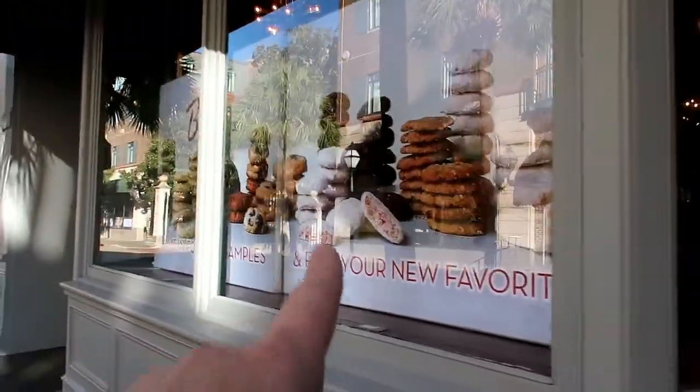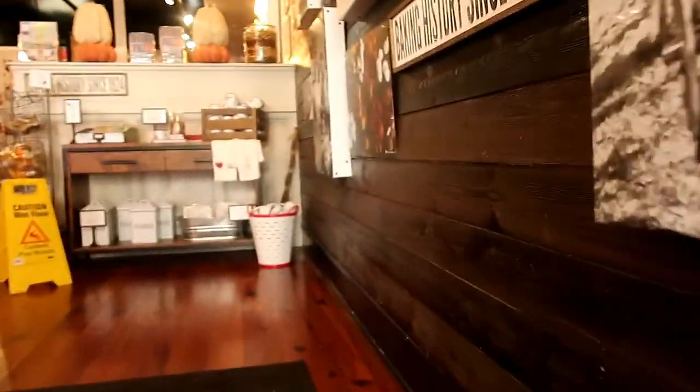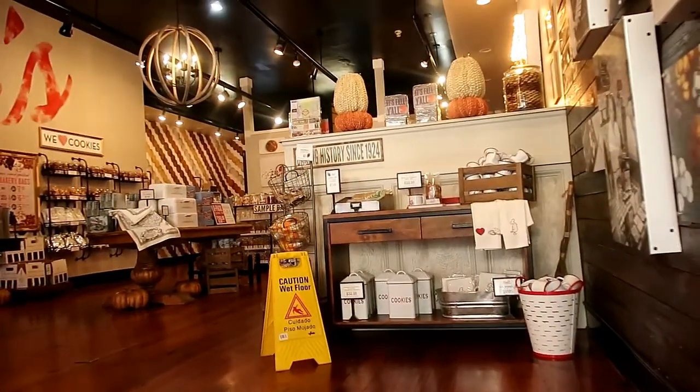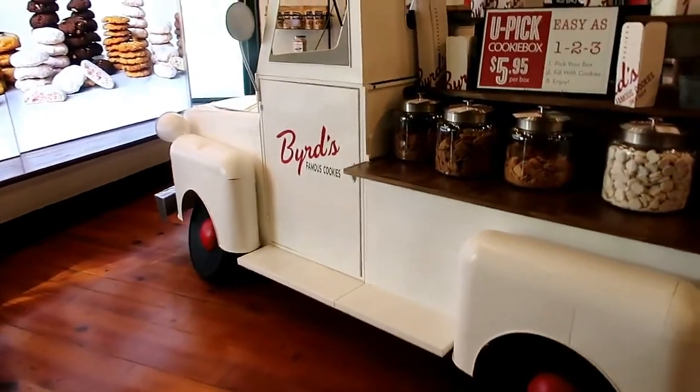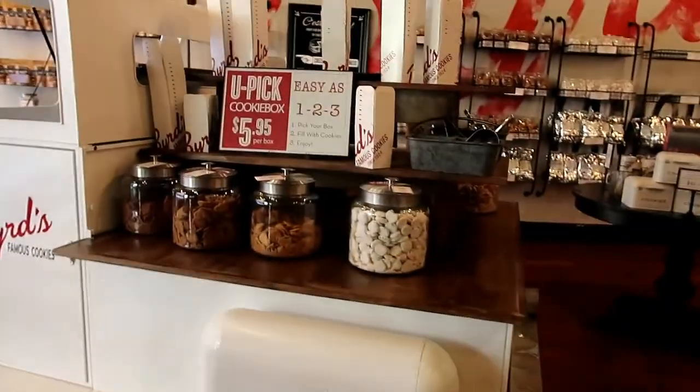Look at all those cookies. Key lime coolers. Well, it may have been a different one, I don't know. But there is a little truck here with cookies. Good, how are you?